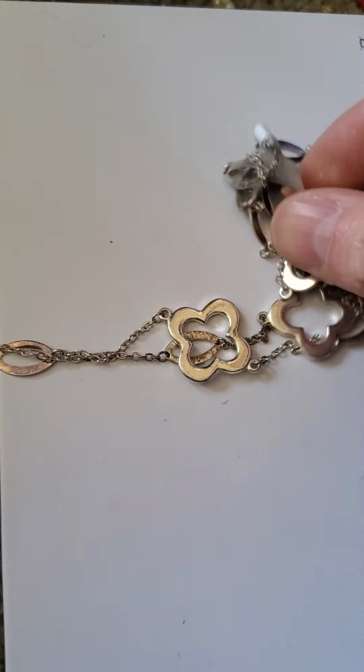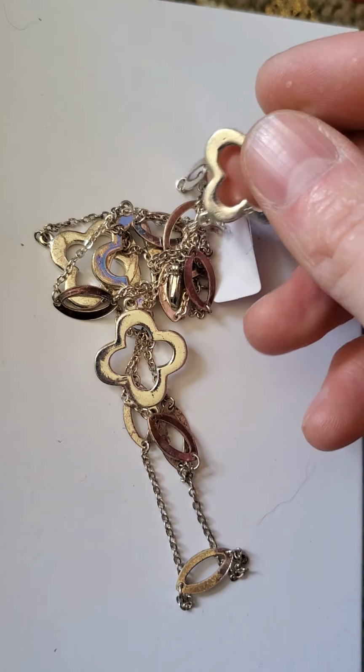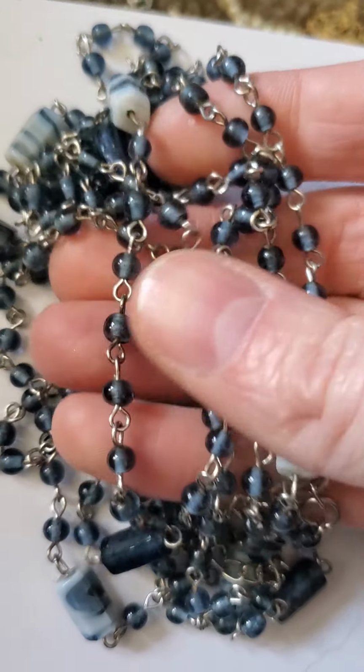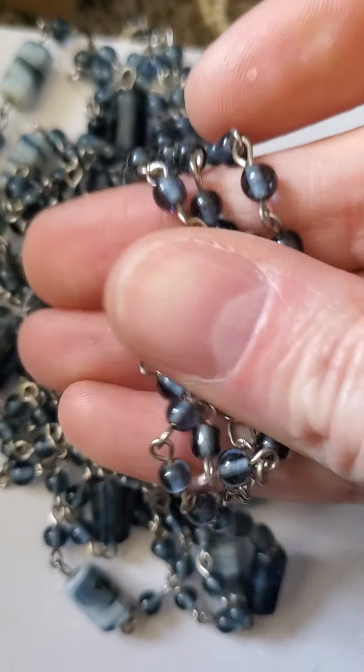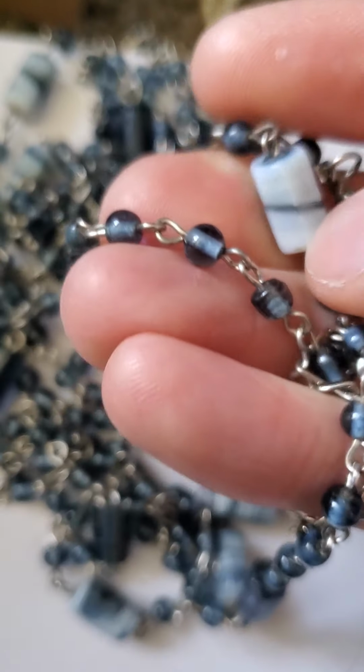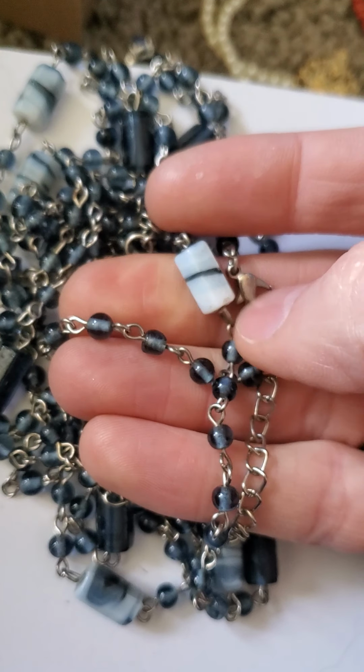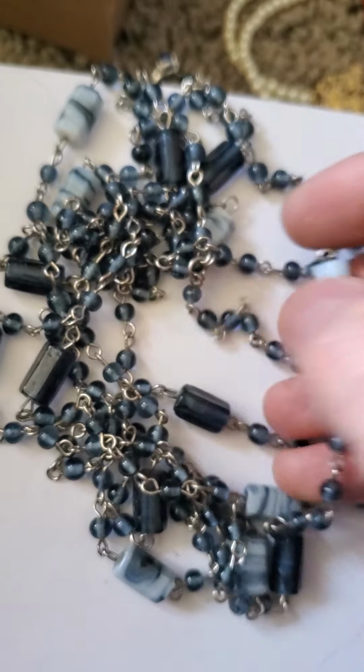And then we have this little necklace here as well, that gets to be fairly long. So $7 to $10 for that as well. And we have these glass beads and some little stone beads. I believe those are agate, but I could be wrong. Probably that 15, maybe 20 bucks for that one.